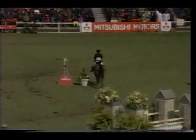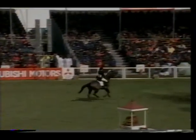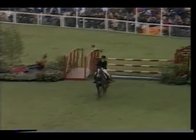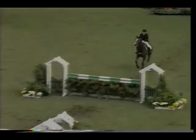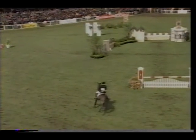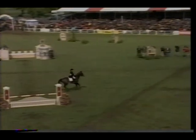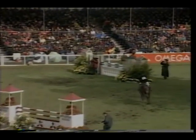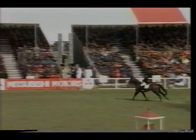And she's getting close to them, but clear so far. Got all the stopping gear on this horse. And they've rattled that. It stayed there, though. Into the double. Gets close to the first part. Out over the second part all right, though. She's living dangerously. And again rattling it. And the crowd, ooh and ah, they know she's pretty lucky.